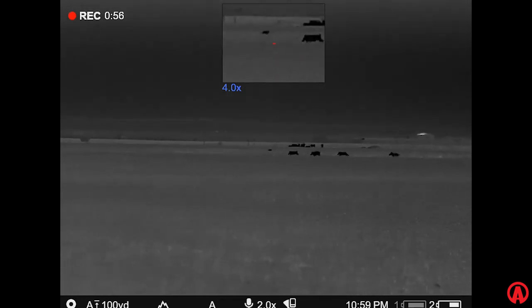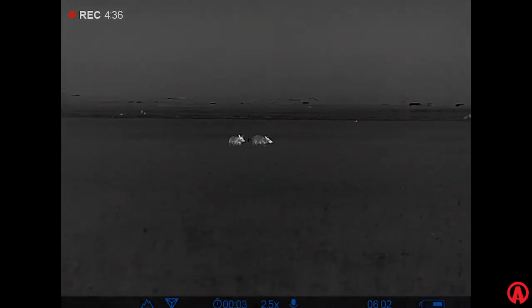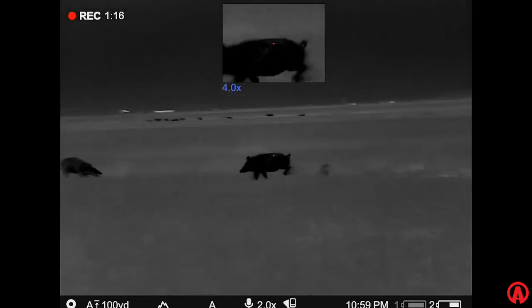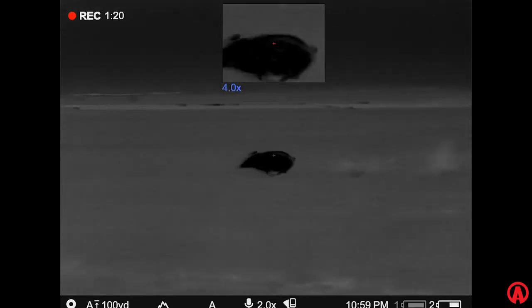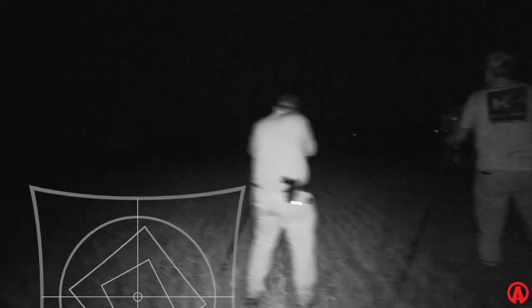The hogs scattered like popcorn all over the field. There's pigs right in front of us. Coming right at us? Right in front of us. Oh, yeah. He's gonna run right at us. Going to the left. Y'all shoot. I got it. Got it. Double tap. On your right.